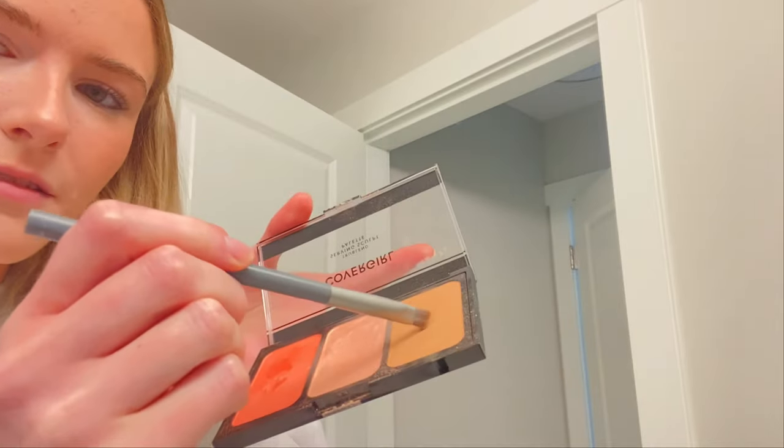Next, I'm going to grab the brush and use this dark brown color and put that on my eyebrows. All right, so I'm gonna grab this and just dab that in there and then just put some on my eyebrow.